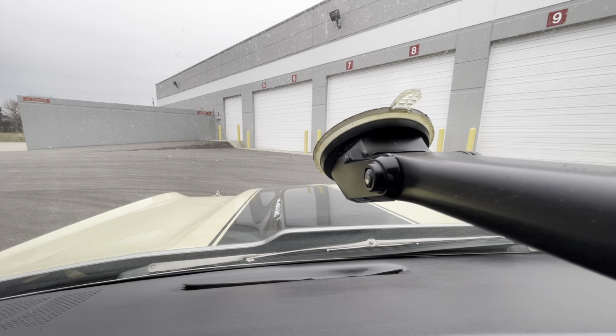Guys, gals, everything works on my Chevelle. Okay, everything. Well, not the horn, okay, but everything works. All right, this paperwork comes with the car. Heat blows nice and warm.